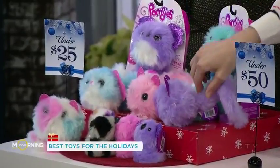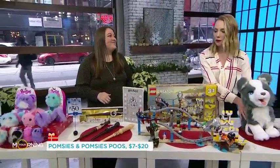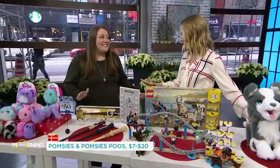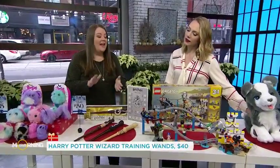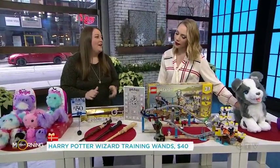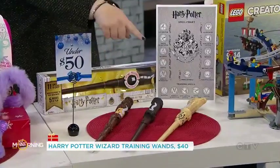Very sweet. Okay, for all the Harry Potter fans in the country, the movie just came out, and now we've got some wands we can all have. All kids can be wizards, so they can choose from a few different Harry Potter training wands. There's Harry Potter, of course, Dumbledore, and He Who Must Not Be Named, Lord Voldemort. Seriously? Yes. Oh, that's cool. He's that one right there.